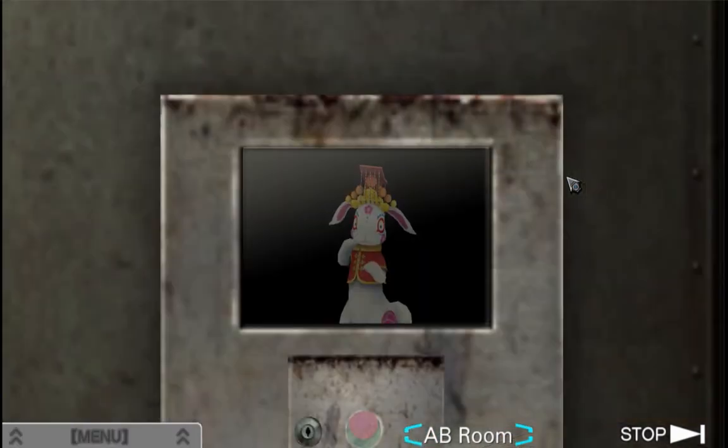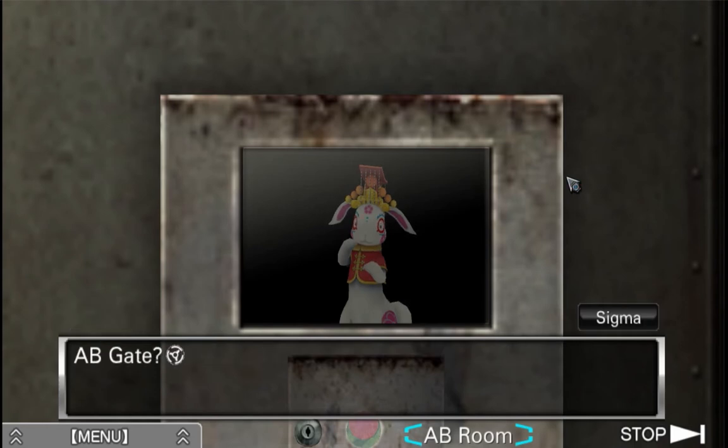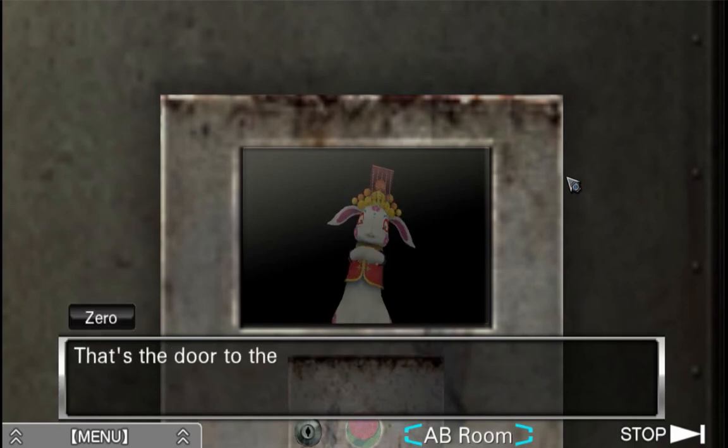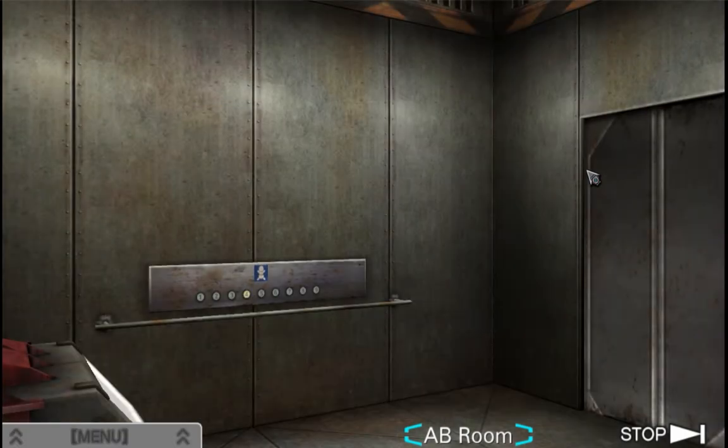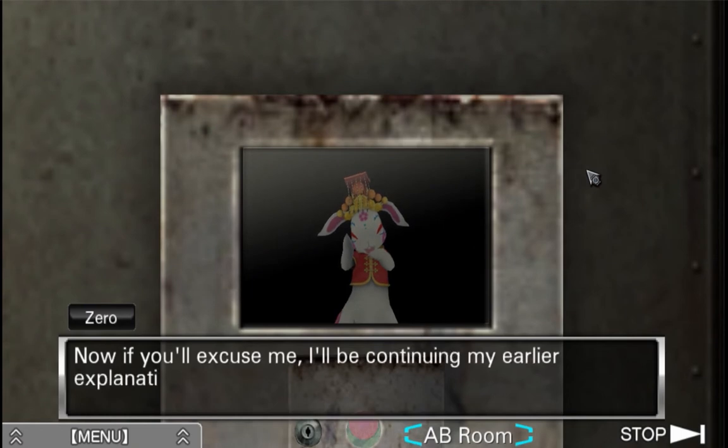She's so sad. Hey, hey, hey! Looks like everybody's closed their AB gates. AB gates? That's the door to the AB room, silly. You're in the AB room right now. Now, if you'll excuse me, I'll be continuing my earlier explanation.